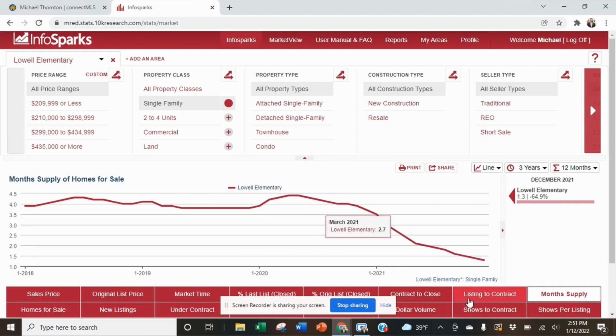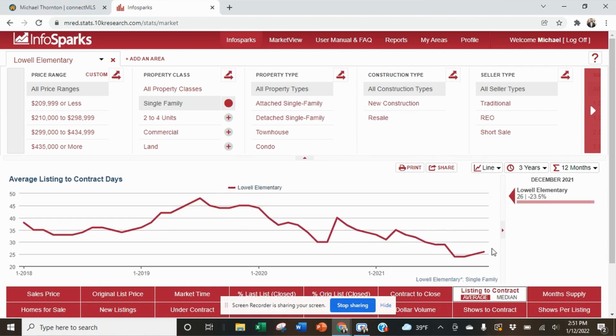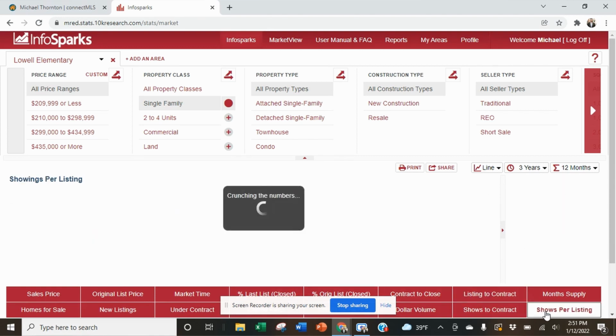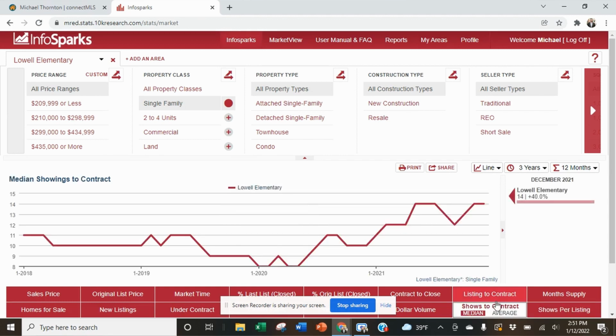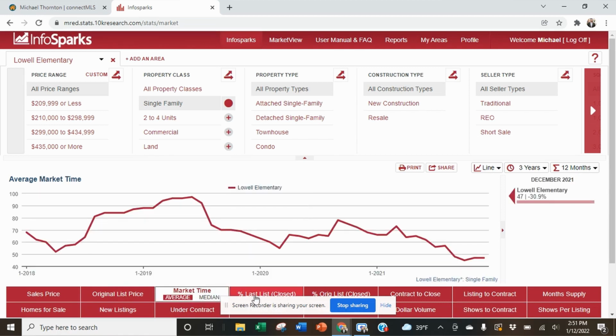Some other interesting facts. We can look at how long a listing's on the market before they receive a contract. So that average in Lowell is 26 days. We can see how many showings it takes to sell a listing, which is kind of interesting, and where that's trending. So the average home is shown 19 times before it goes under contract. So all kinds of great data here. We can see market time.